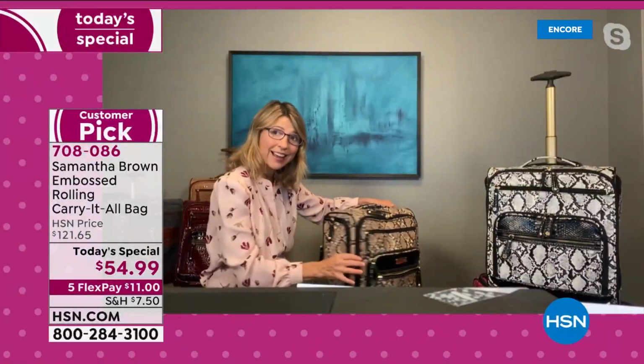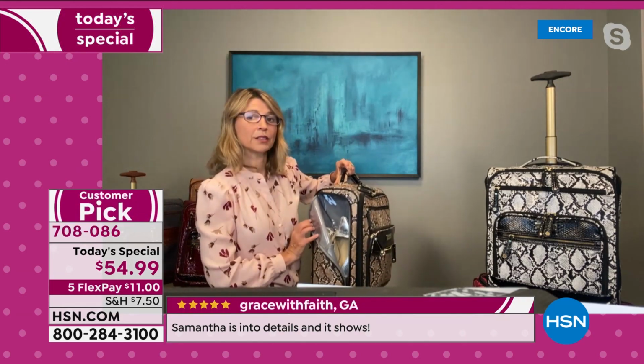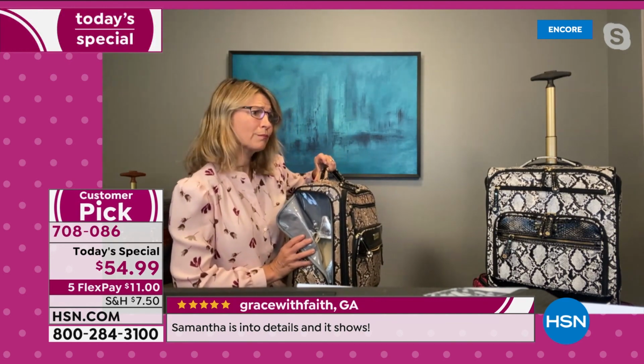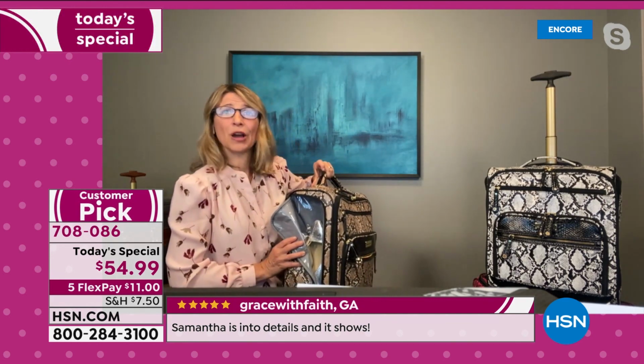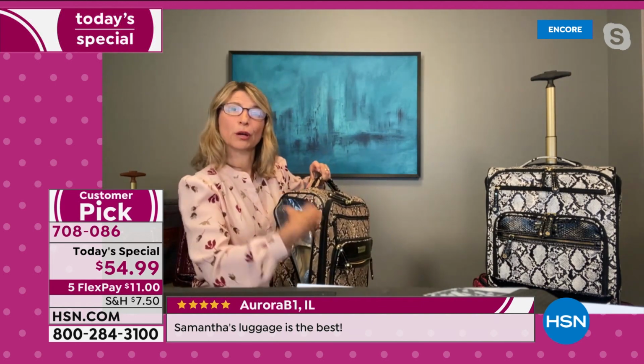Then on the side, there are shoe pockets. We've got 1 and 2. This is my favorite one because it's also plastic lined, and that makes it perfect for a wet umbrella, right? A wet bathing suit. It keeps it separate. Even a water bottle, you can put a really big one here.